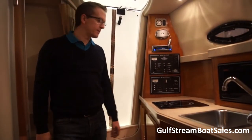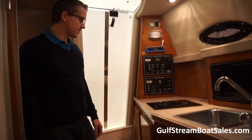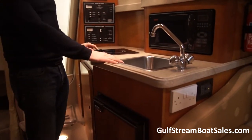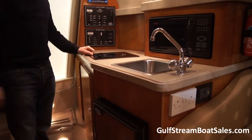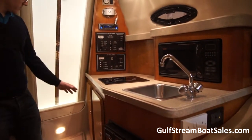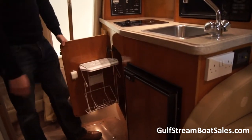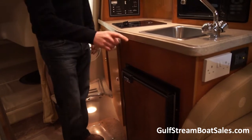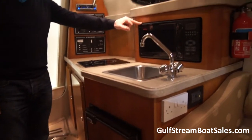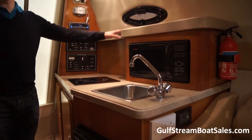Just as we come down into the cabin, we've got a nice size galley on the port side with plenty of countertop space. We've got a single burner electric hob here. And we've got a stainless steel sink and faucet, which again is a nice, good size, nice and deep. We've also got plenty of storage in here. We've got a couple of cupboards underneath. One of them has an integrated rubbish container there. And we've also got a dual voltage refrigerator under the sink. We've got a microwave oven on the countertop. And we've got a good bit of storage space up above that as well.